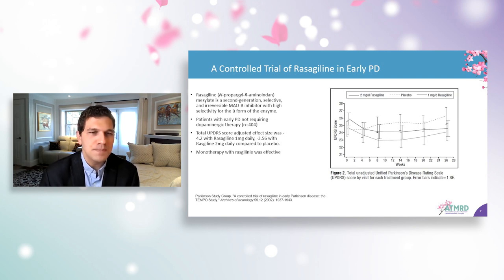But here we saw in this early TEMPO study, published in 2002, that these were early Parkinson's disease patients that were not requiring dopaminergic therapy at the time. And what we saw here was that in the patients that were on 1 milligram, there was an improvement in their UPDRS motor score. It takes about 8 weeks before we saw that optimal effect over time. Looking at that over a 26-week period, what we saw was that there was improvement in that UPDRS score in the 1 milligram group.